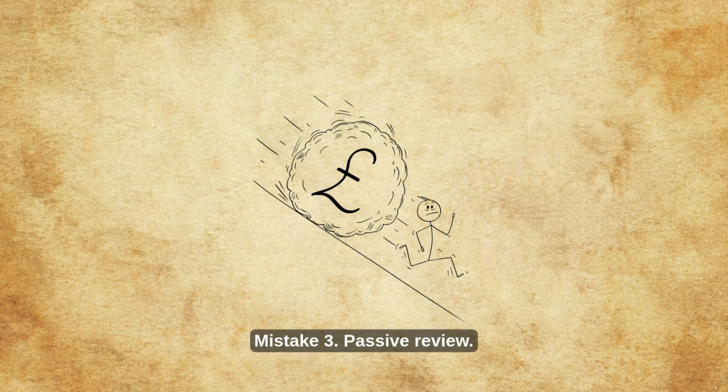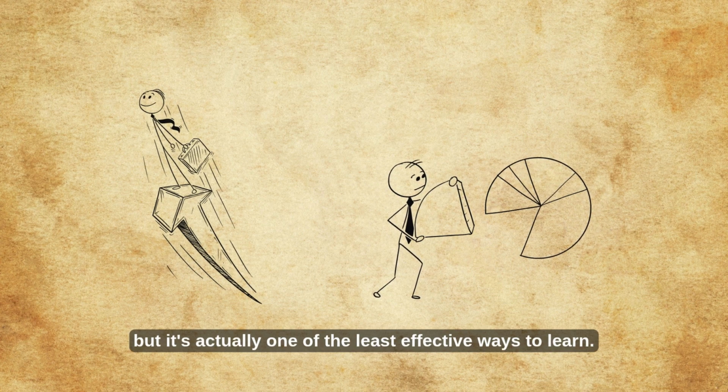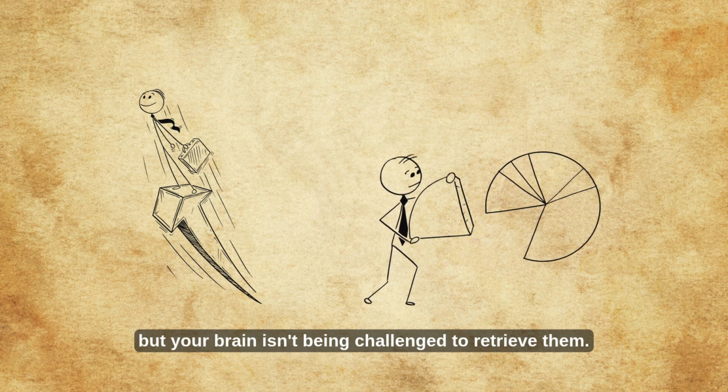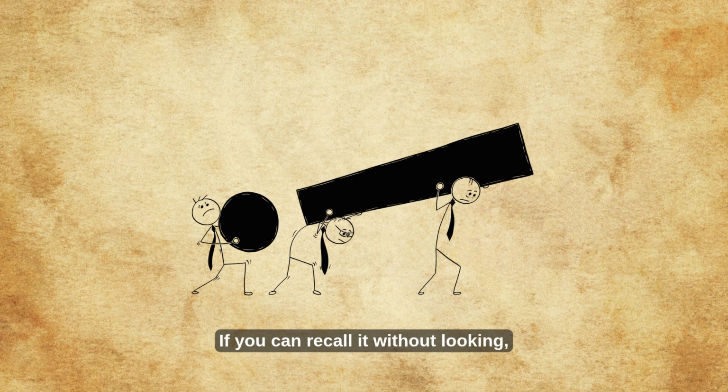Mistake three, passive review. Another common trap, just rereading your notes. It feels productive, but it's actually one of the least effective ways to learn. Your eyes recognize the words, but your brain isn't being challenged to retrieve them. Always test yourself. Use flashcards, quizzes, or explain it out loud. If you can recall it without looking, you truly know it.